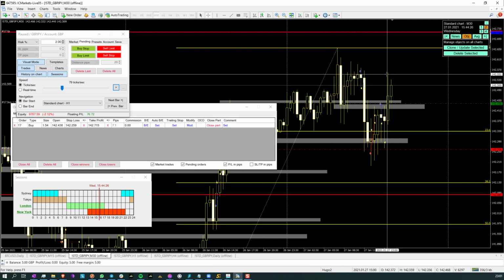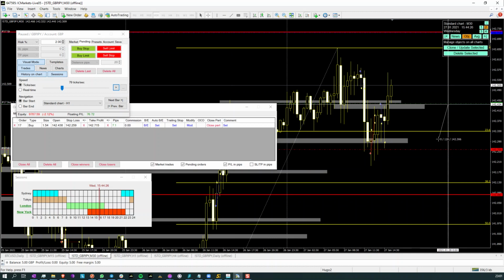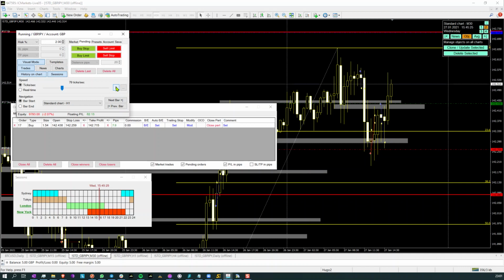Went here. That's 11 pips, but the stop is below the 1 hour candle, so I need to get closer to a 1-to-1 risk reward here. Bullish price action. Okay, we are seeing something.